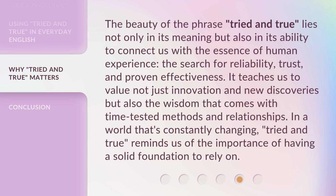The beauty of the phrase, tried and true, lies not only in its meaning but also in its ability to connect us with the essence of human experience, the search for reliability, trust, and proven effectiveness. It teaches us to value not just innovation and new discoveries but also the wisdom that comes with time-tested methods and relationships. In a world that's constantly changing, tried and true reminds us of the importance of having a solid foundation to rely on.